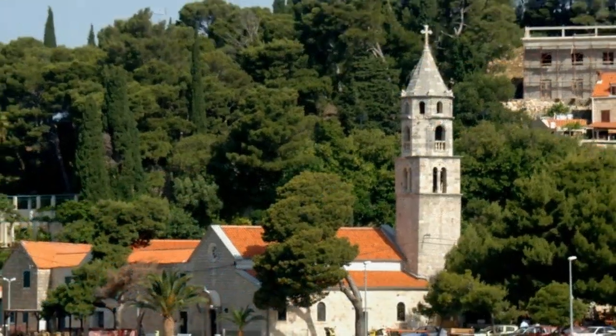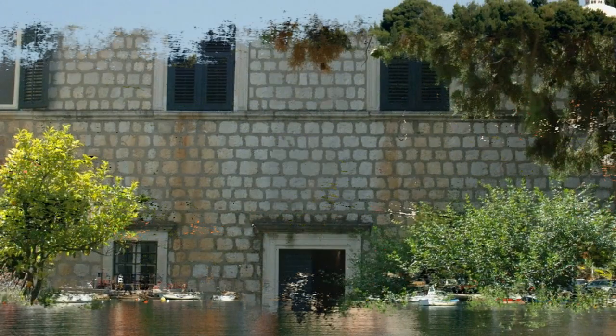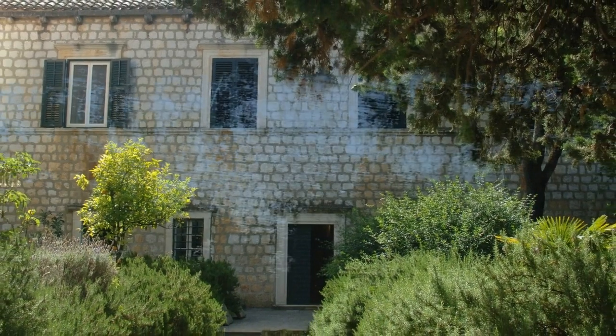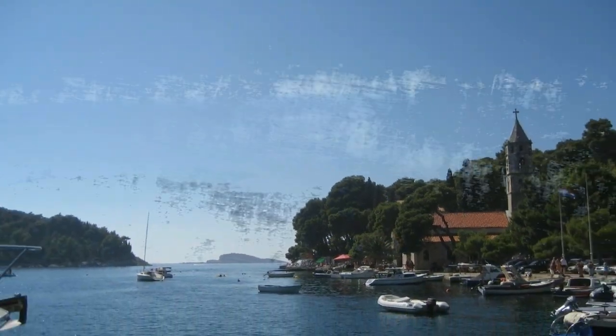Thanks to the town's beautiful setting, outdoor adventures are also popular and include swimming and sunbathing at the pebbly beaches, stand-up paddle boarding, kayaking, and biking. Cavtat is also serviced by local buses and water taxis from Dubrovnik.